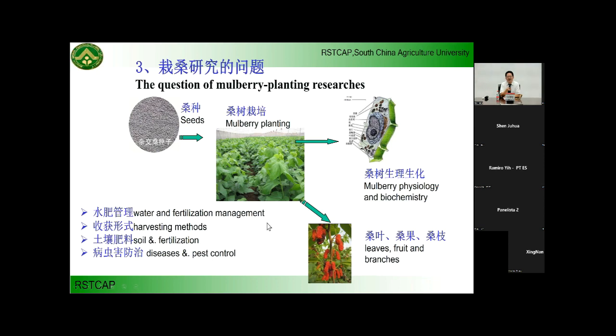Planting mulberry involves water and fertilization management and harvesting methods. In Latin America, the soil is rich. I love the soil of Latin America. And for the harvest methods, the ancestors of China used different types of harvest. And for the fertilization.